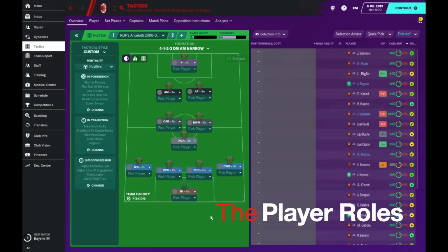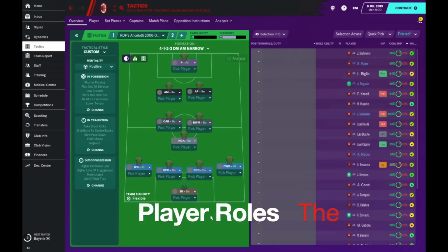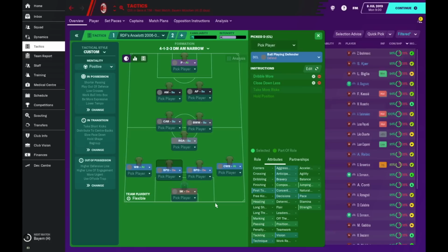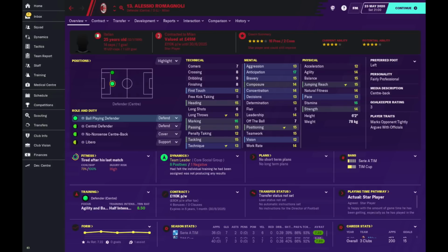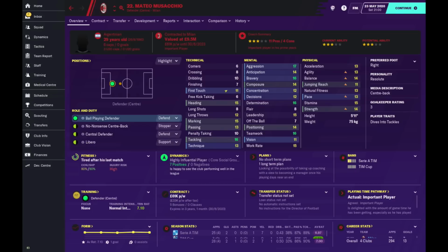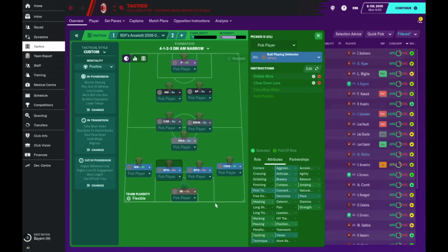Now for player roles and instructions, we've gone for the sweeper keeper on defend in goal. I'm using this because we are using a higher defence line, and to close the gap between the goalkeeper and the defence line, I feel we need to use a sweeper keeper. For the two centre-backs, we've gone with ball-playing defender. For the left-hand-sided one, which would be the Maldini, we've given him the dribble more instruction. This gives us the option to be able to bring the ball out also from defence when we're building up. Both centre-backs do have the close down less option. I have this to make us a little bit more compact, make sure they don't lose their shape and step out too much and leave gaps behind them.